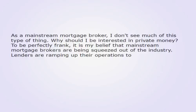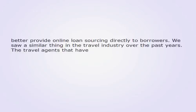As a mainstream mortgage broker, I don't see much of this type of thing. Why should I be interested in private money? To be perfectly frank, it is my belief that mainstream mortgage brokers are being squeezed out of the industry. Lenders are ramping up their operations to better provide online loan sourcing directly to borrowers.